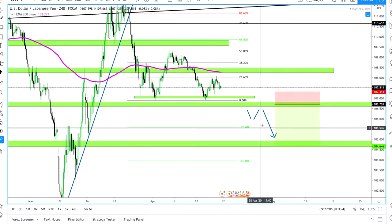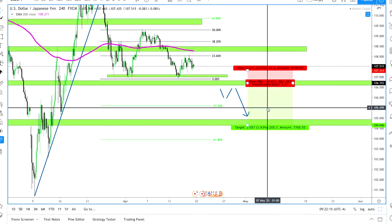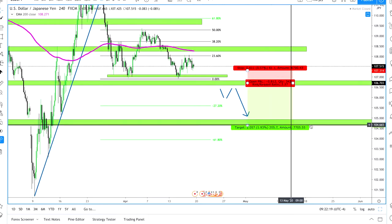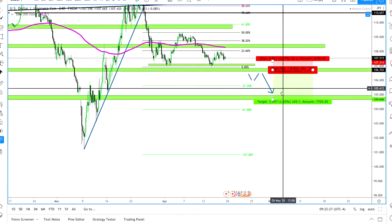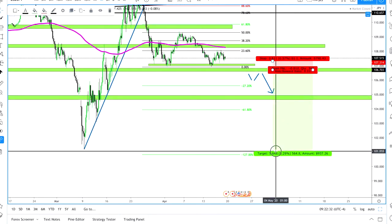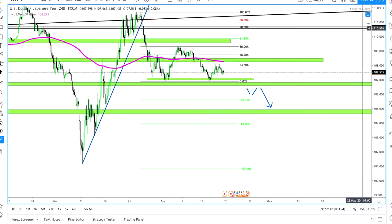So again, break, retest, and if we do break and retest, anywhere around 106.700 will be a nice entry. And again, first target will be 200 pips, so around 104.600, and then we can even close maybe half of the position here and ride it all the way down until the last low of March. So just a quick trade that I wanted to share because I thought it was pretty clean.